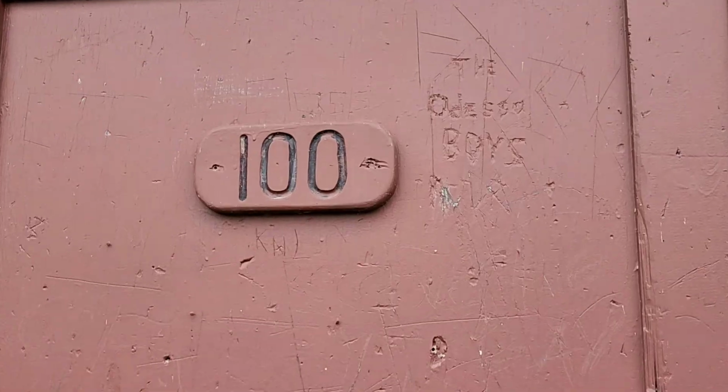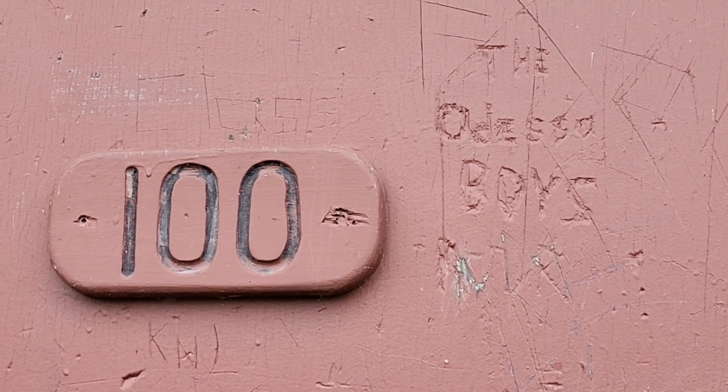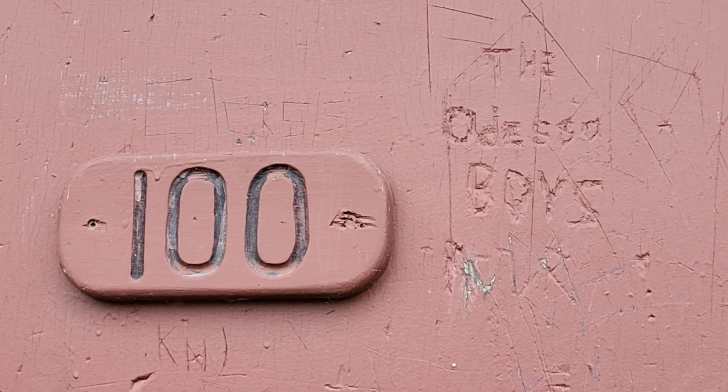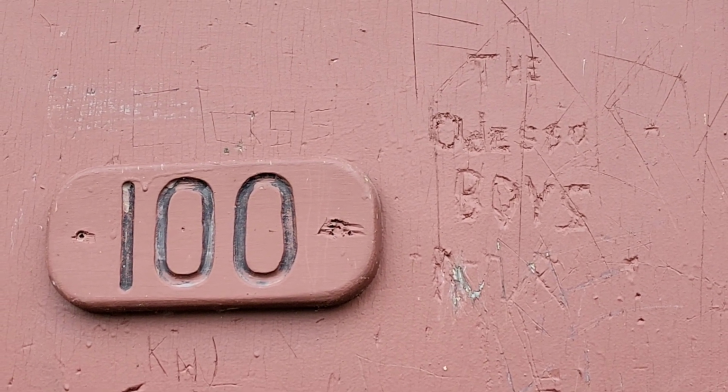No, it must have been a grist mill. I'm going to guess they got power from the water. Arnie says the best part of the door is that the Odessa boys carved their names in here.